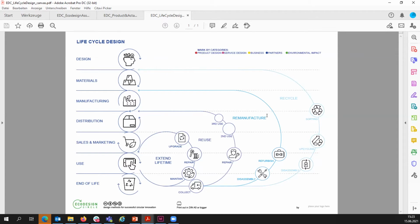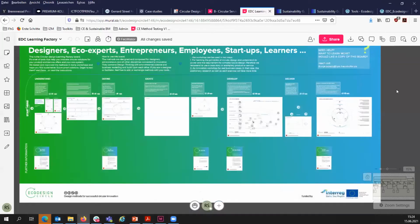And with this map, we got a lot of feedback because it's kind of simple and still detailed enough. And yeah, those are the three canvases that I wanted to show you specifically, because these are the ones that we got a lot of positive feedback on. Of course, the others work too. And in the end, it's the flow, and I think that's also very important.